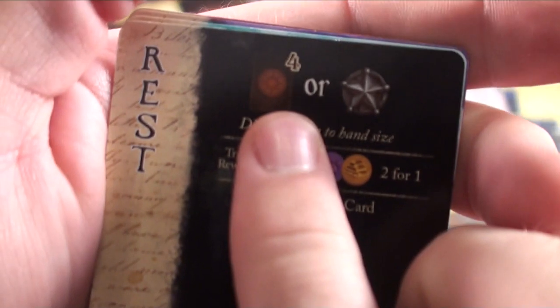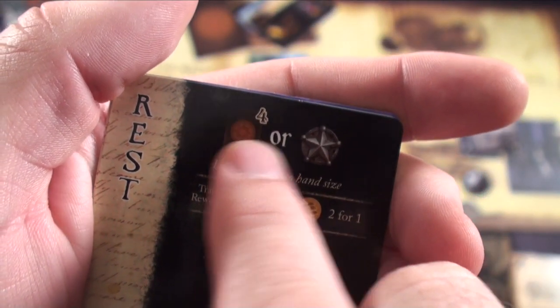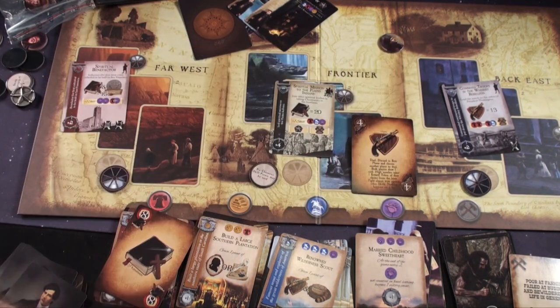Let's go through that for a second. So if you decide to rest instead of going to a location and trying to beat it, you can draw 4 cards or get a grit. What's good about having this grit is that, remember how I told you, the Destiny deck will draw 1 that will add to your card.